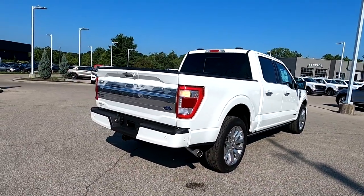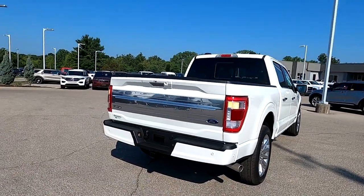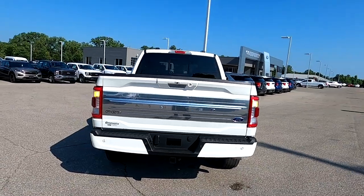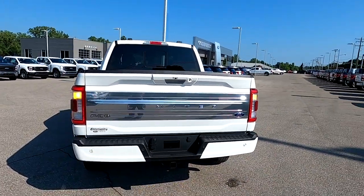Alrighty, around the rear of the F-150 Limited, not much really is different from it separating from the rest of the lineup, save for the brushed aluminum trim there.